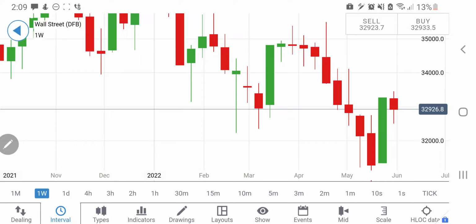Dow Jones last week struggled to take a direction and traded within 1,000 points, a very tight trading zone, and traded with a strict discipline. All the gains got erased towards the end of the week. Now what is going to happen next week?